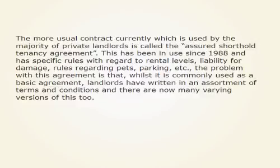The more usual contract currently used by the majority of private landlords is called the Assured Short-Hold Tenancy Agreement. This has been in use since 1988 and has specific rules with regard to rental levels, liability for damage, rules regarding pets, parking, etc. The problem with this agreement is that, whilst it is commonly used as a basic agreement, landlords have written in an assortment of terms and conditions, and there are now many varying versions of this too.